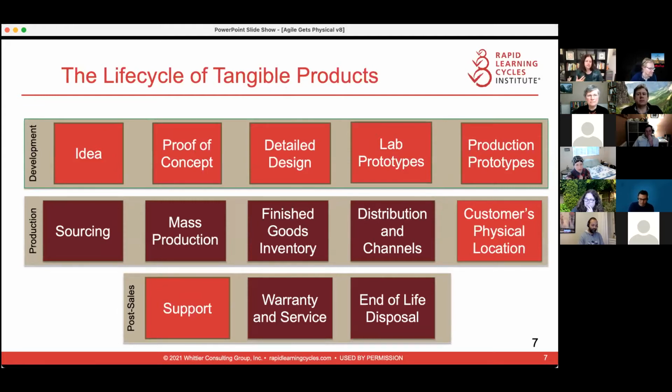They're still doing detailed design. They're still making some prototypes. They might even have early use tests, like alpha beta tests, right? But to get to the product, it has to reach the customer's physical location, and a lot of other things have to happen ahead of that. It has to be sourced. It has to be put into a production process and produced.